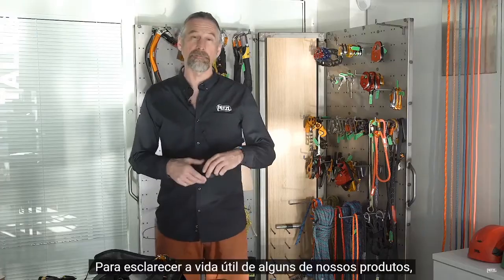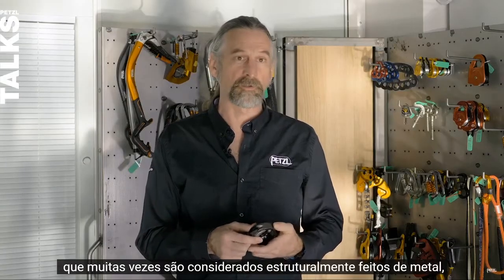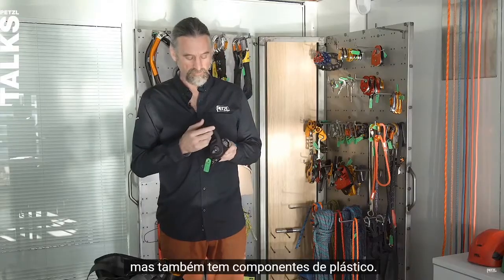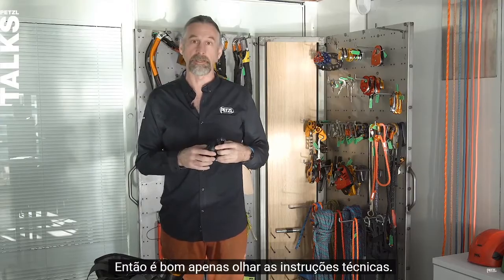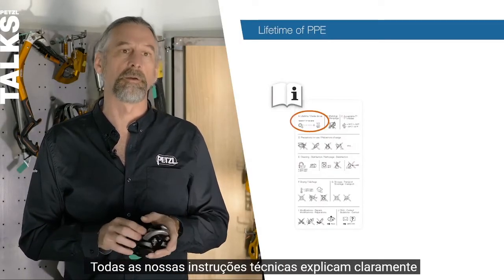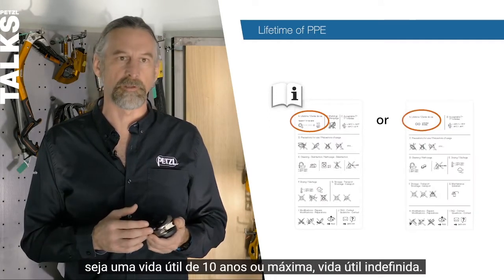In order to clarify the lifetime of some of our products, which are often considered to be structurally made of metal, but have plastic components as well, it's good to just look at the technical instructions. All our technical instructions explain clearly whether it's a 10-year lifetime or maximum indefinite lifetime.